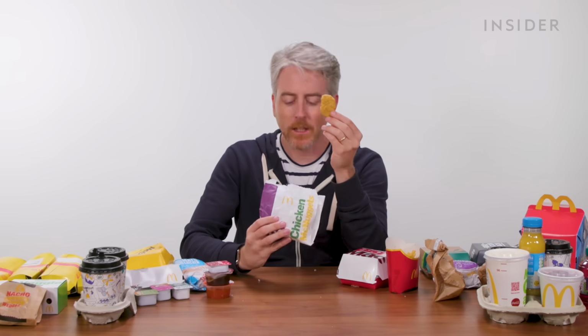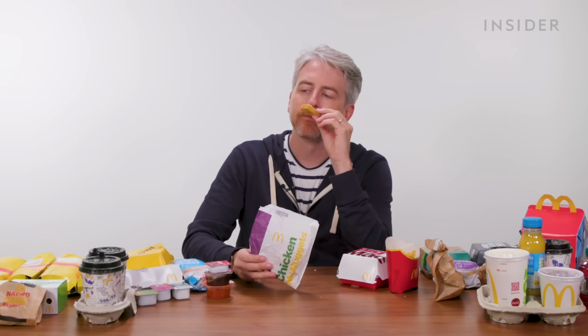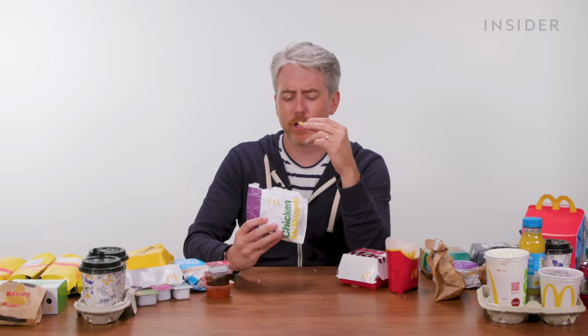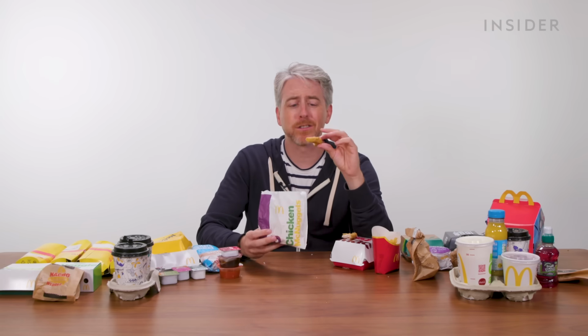I think I might prefer British nuggets. Sorry, guys. Nuggets look almost exactly the same size. Smell the same. Same amount of crispness on the skin. No, much blander. Much blander. You guys are getting a terrible deal with these nuggets because this is dry.